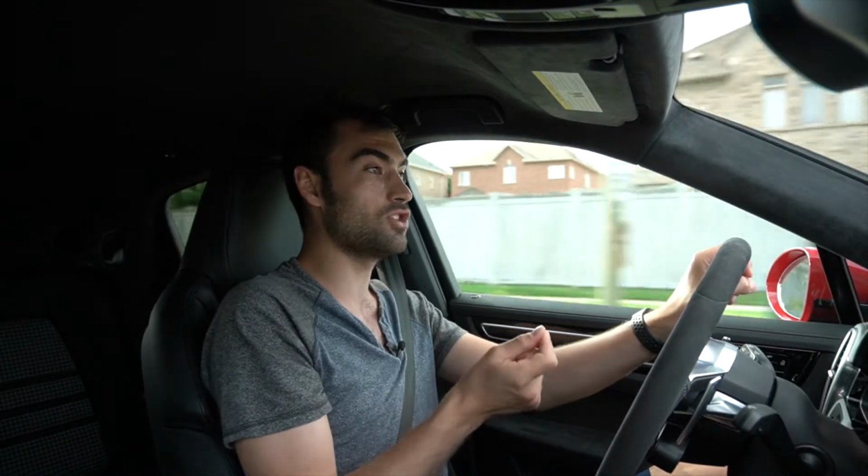Let's take this a step further and talk about what the lightweight package brings to the Cayenne GTS and why this is a particularly focused vehicle, and why I think it's up to real Porsche enthusiasts to spec this option and live with this vehicle day to day. There's 4, I think, critical things that come in this options package. One of them is the carbon fiber roof.